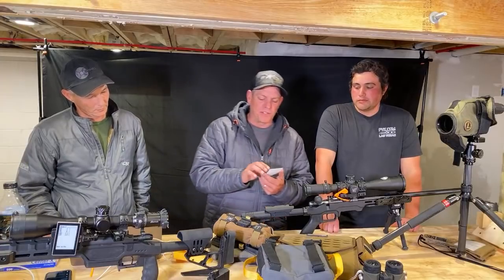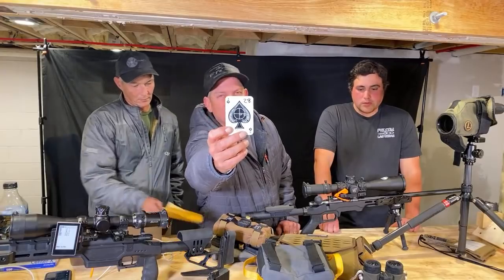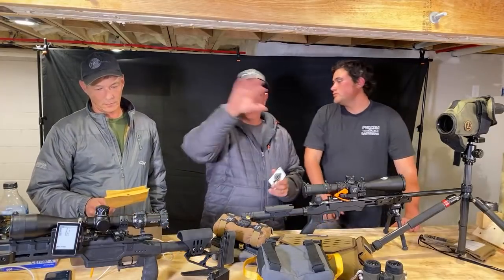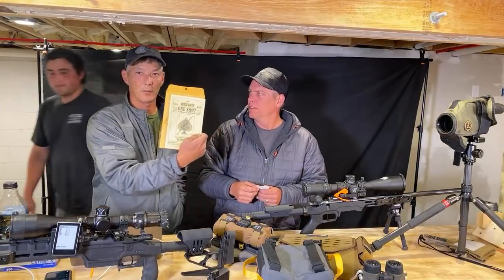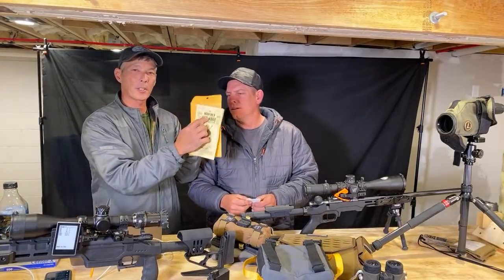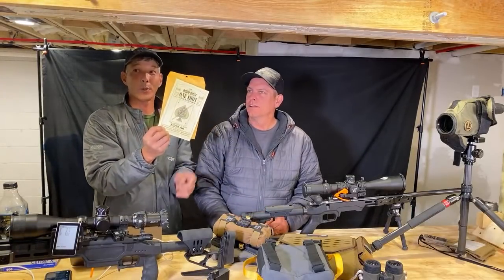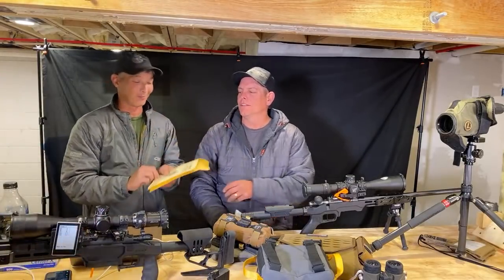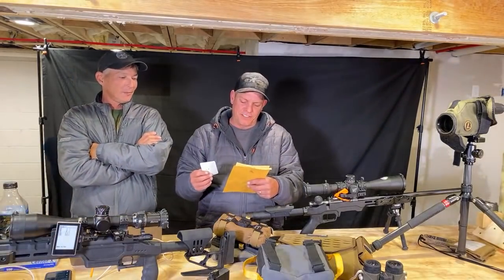So my number was 28. Everybody had one. It was for a B&T bipod for an Atlas. This is called the AccuShot Challenge, but it is B&T Industries. So this is going to be for an Atlas bipod.